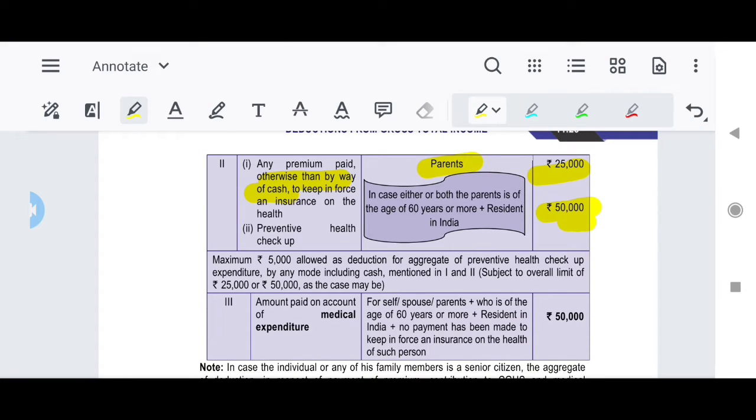Maximum 5,000 is allowed as a deduction for the aggregate of preventive health checkup expenditure by any mode, including cash, mentioned in 1 and 2, subject to the overall limit of 25,000 or 50,000 as the case may be. So 5,000 is allowed maximum, including for parents also. So self, spouse, dependent children, parents, including all of them, the maximum deduction allowable is 5,000. It can be paid through cash.